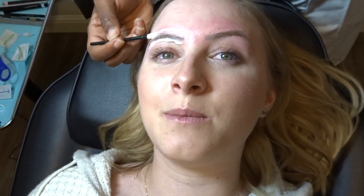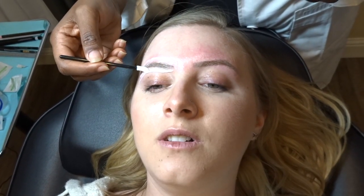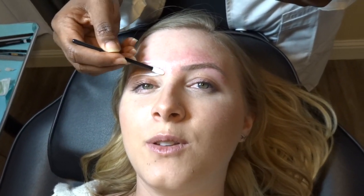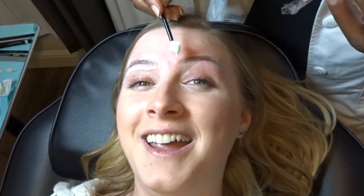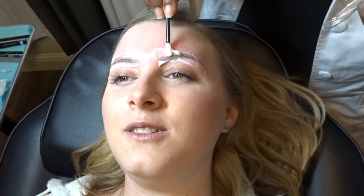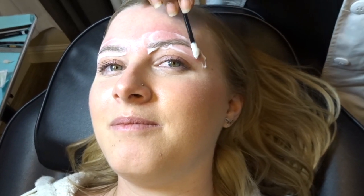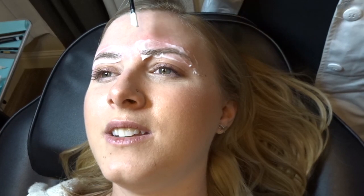Which really brings up a good point, because I feel like one of the main questions people always ask is how painful is microblading? And I just want to say for the record, I'm actually a huge wimp and I think it's totally fine. It almost just feels like someone taking a little pen, usually, like a little drawing. But this is why we love numbing cream. Most people say on a scale of 1 to 10, it's about a 2 or 3. Yeah, that makes total sense to me.